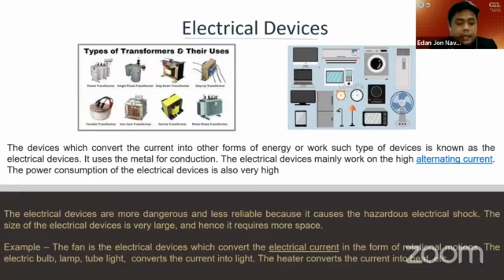Examples of this device: the fan is an electrical device which converts the electrical current into rotational motion. The electric bulb is another example. It converts the current into light. The heater converts the current into heat.